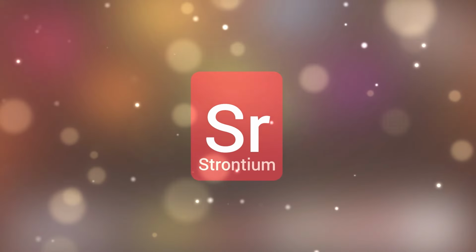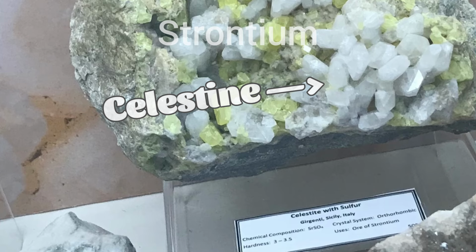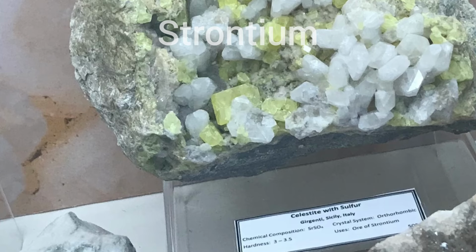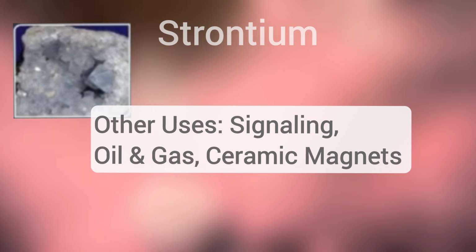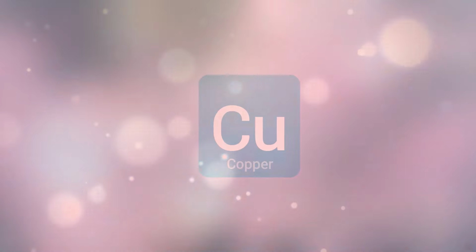Next up, strontium. Strontium is responsible for those deep red colors, and it's actually strontium nitrate, another salt. We get a lot of strontium from celestine. Here you see celestine, the white mineral, with sulfur. Strontium is also used in signaling, the oil and gas industry, and ceramic magnets. Strontium is mostly imported into the US, although domestic deposits do exist.